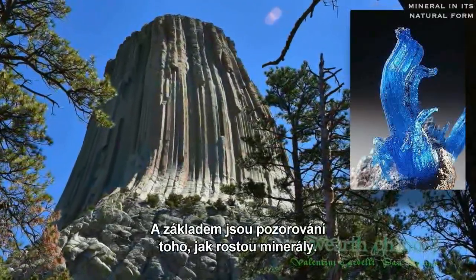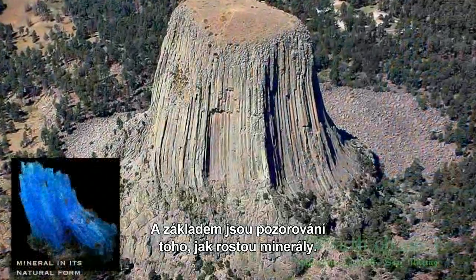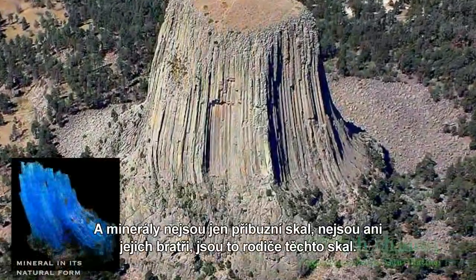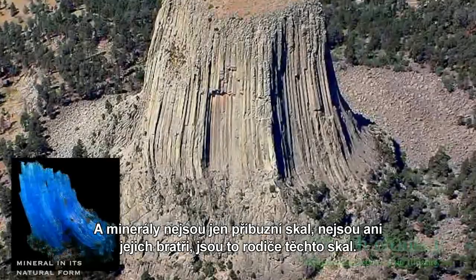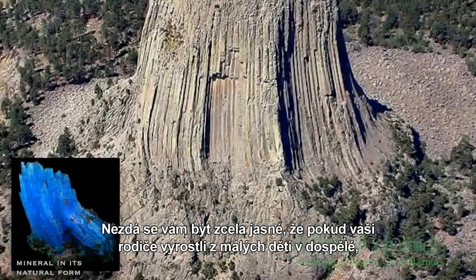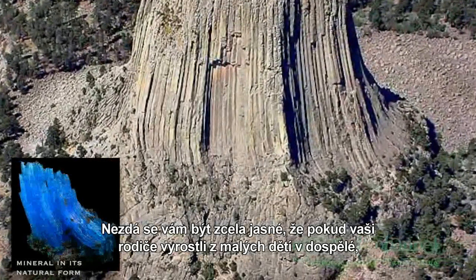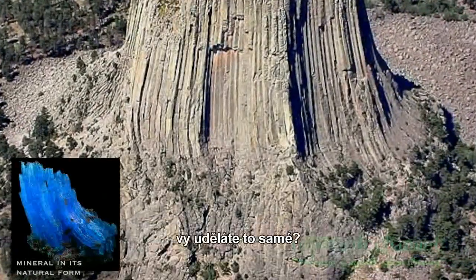Because I think that the Devil's Tower actually grew like most other stones. And the grounds for that are the observations of how minerals grow. And the minerals, they are not just relatives of the rocks, they are not even brothers, they are the parents of the rocks. Don't you find it very obvious that since your parents grew from small children to adults, you would do the same?